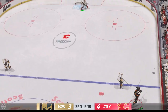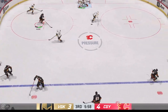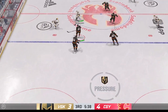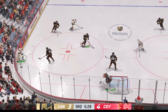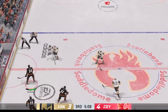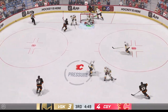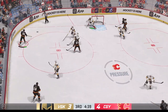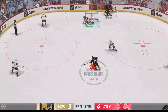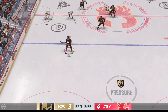Zadorov's taking it from his own end. Fires it into the offensive zone. Great on-ice awareness to bat it down. Moves it to Barbashev. Moves it to Wah. The Golden Knights looking against the half wall. Passes it to Zadorov. Dumps it into the O-zone. Picked up along the wall by Lindholm. The Flames have it from the corner. From off the wall and onto a stick. The Golden Knights have it behind the cage. Working the puck deep inside their own end.